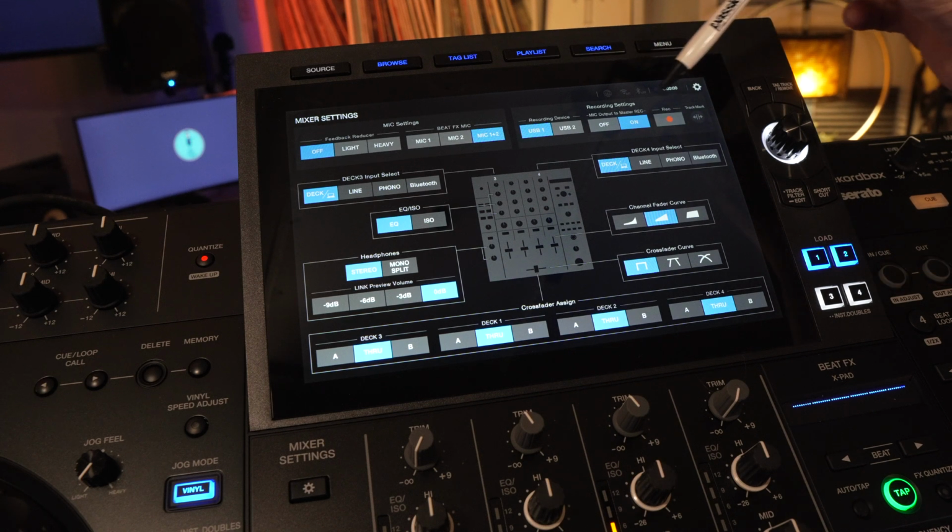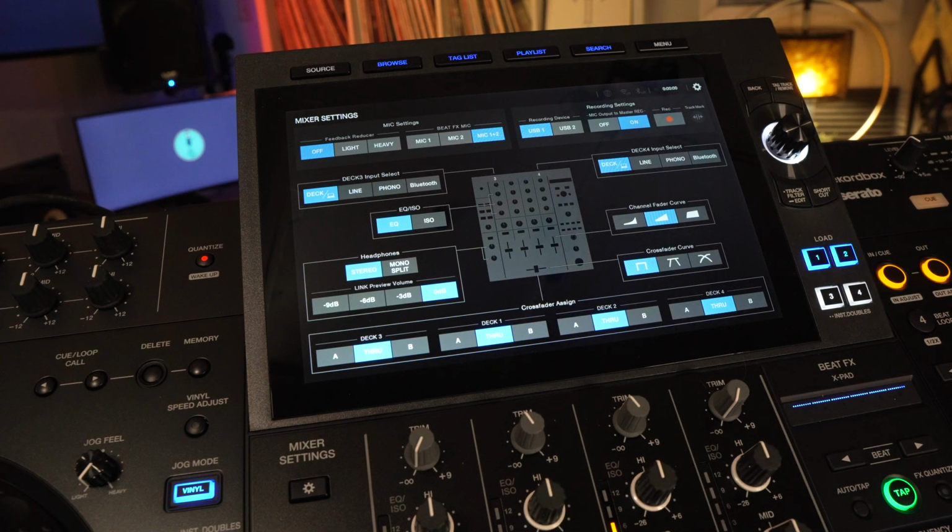And below you have your decks 3 and 4 and headphone settings and curve adjustments. You'll notice that Bluetooth is available as a source, and indeed you can play tracks via Bluetooth. This is unrelated to any wireless monitoring or speakers, just to be clear. So I'll just quickly skim through the rest of the utility menu here.